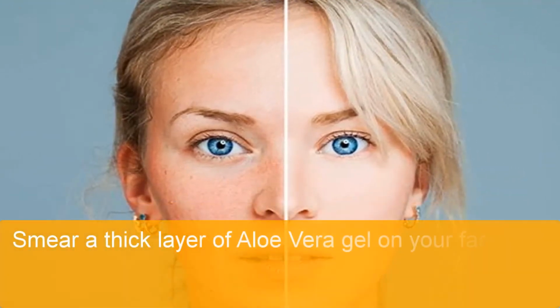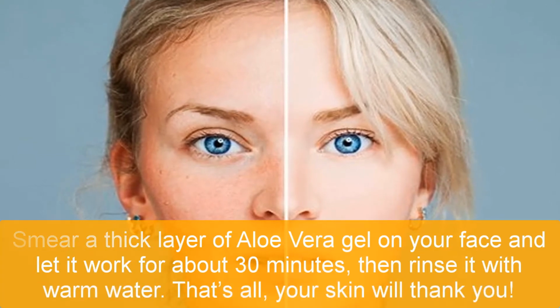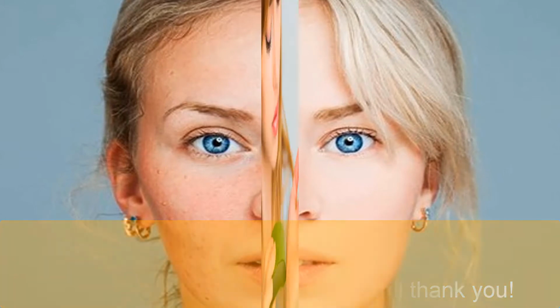Smear a thick layer of aloe vera gel on your face and let it work for about 30 minutes. Then rinse it with warm water. That's all. Your skin will thank you.